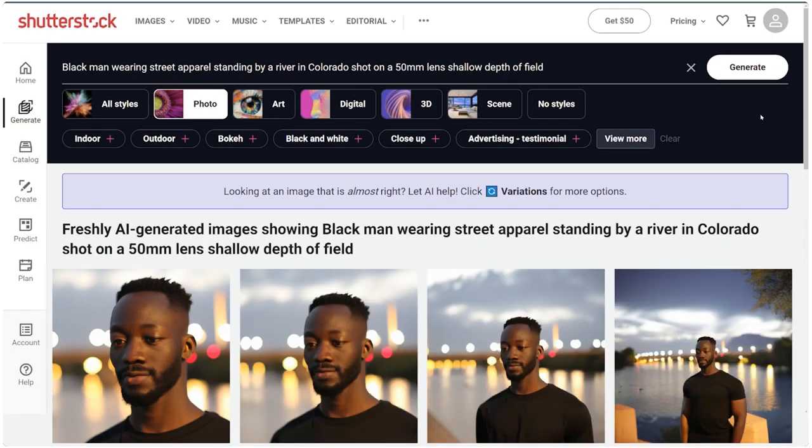Cool. So essentially, you're writing a story within the prompt, right? Exactly. Okay. Yeah. To get you closer to the result or the vision that you have in your mind.